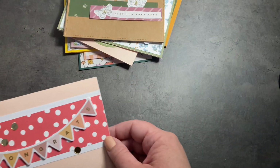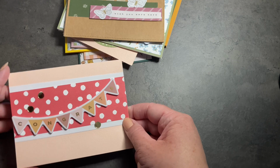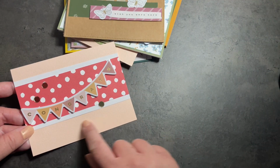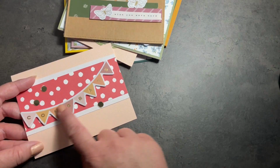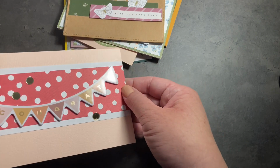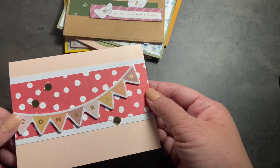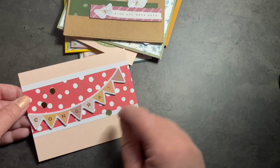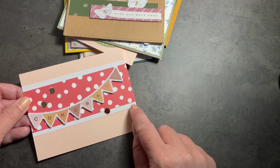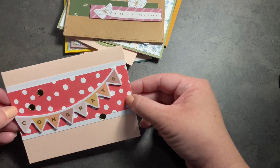On my last A2, oh, actually, there's 2 more. One of my last A2 sized cards, again on a peach card base. I really like this light peach color, and it's textured. But this Congrats is a sticker. And then these are the little mirrored adhesive circles. I'm not exactly sure what to call them. I haven't seen these before, but they're really cool. I like those a lot. Thought they went well with the polka dot background here. And then I matted the red polka dots onto some white just to give that a little border.